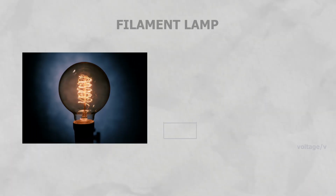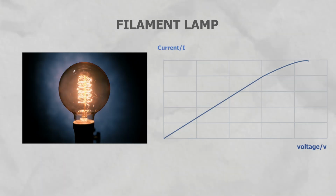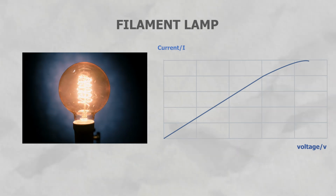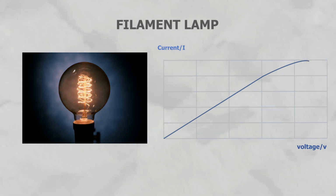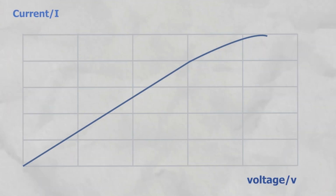Whilst a filament lamp would initially act as an ohmic conductor, it would gradually curve. This is because as the temperature inside the filament rises, the atoms in the wire gain kinetic energy and vibrate more vigorously. This increased thermal motion makes it more difficult for electrons to flow through the wire, resulting in a higher resistance, and therefore the curvature.